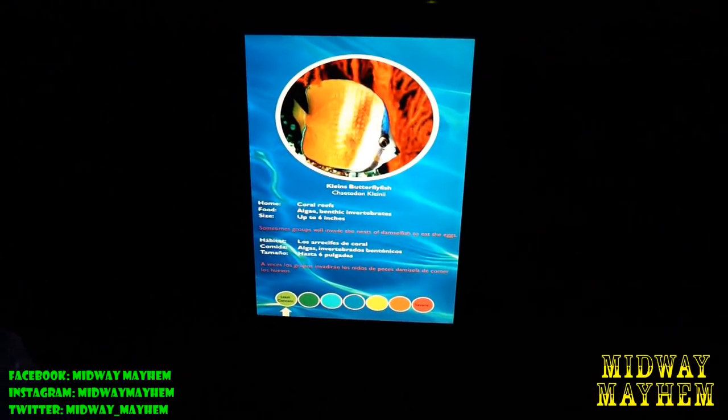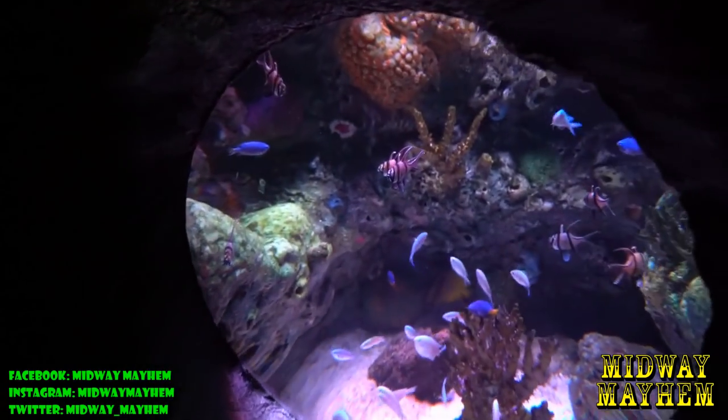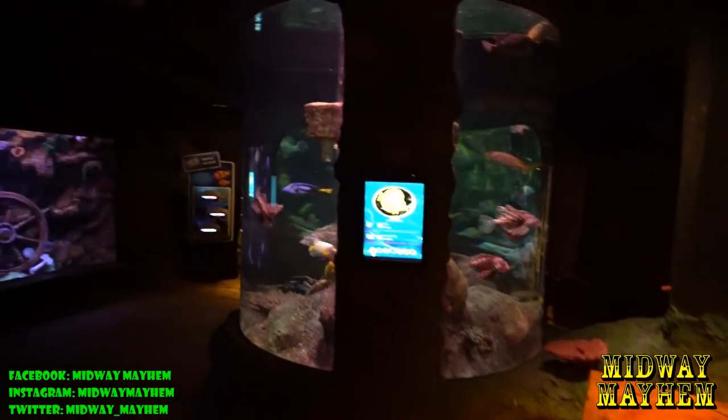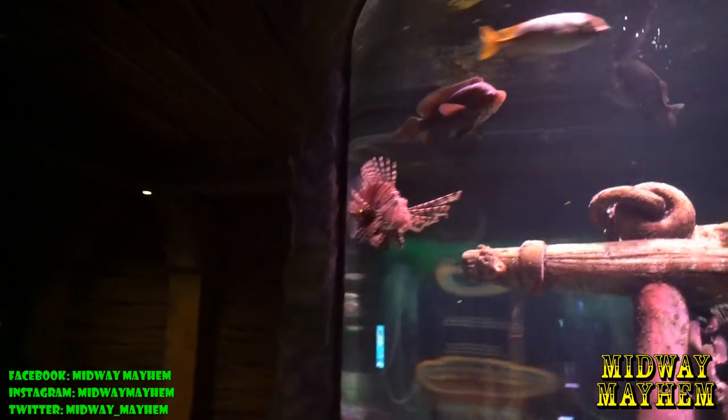Learning about pufferfish over here. Should be a puffer in there. Again, theming is really, really nice in this area. Makes me feel like we're underwater in a sunken ship. You can see a lionfish in here. That is a huge lionfish.